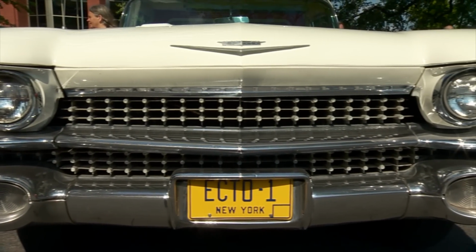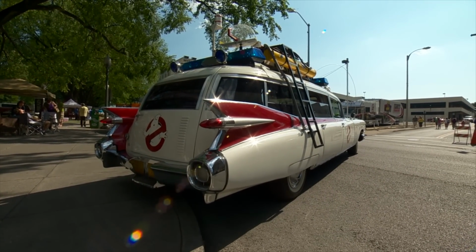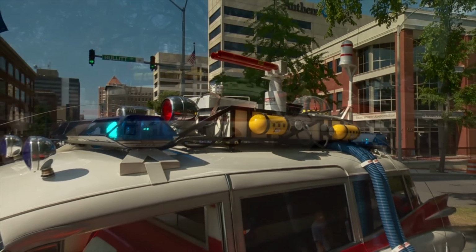Now that's one of the things you're into. I mean, you collect movie cars, right? Yes, I've gotten into that. It's been a neat little hobby. You get to meet a lot of different people and carry on some of the movie heritage. I bet you do. Man, this thing is completely decked out. It's just like it was in the movie, right?